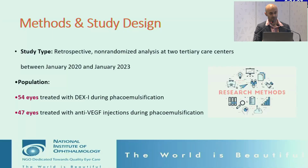This is a study period between 2020 and 2023. We have 54 eyes that were treated with phaco and dexamethasone implant, and we had 47 eyes that were treated with aflibercept injection along with phacoemulsification for coexisting cataract and diabetic macular edema.